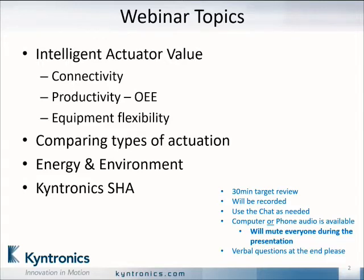So the topics today: intelligent actuation. We're going to review the benefits of that intelligence. We're also going to compare the various types of actuation. They all have their purpose, and for the most part, the advantages outweigh the disadvantages.